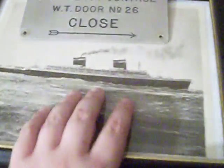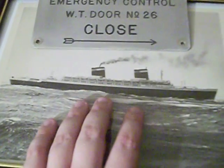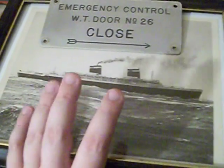And of course, speaking about pictures, I have this amazing picture of the ship on its sea trials, an original photograph. This was also given to me by my friend Russ.